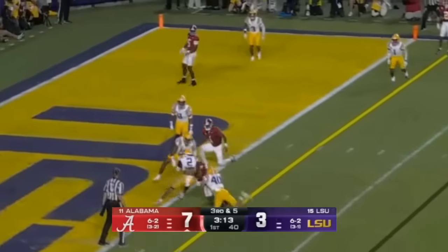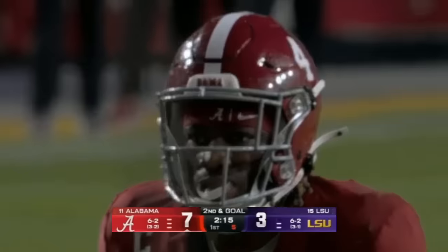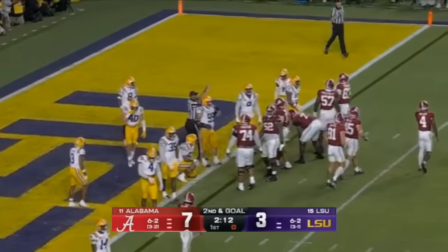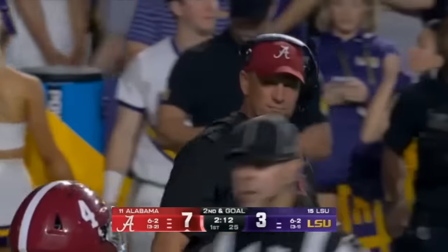Milroe across the middle, caught. Miller gets off on the Tide at this end of the field. And time running out. Kalen DeBoer shows some quick skits out on the field.